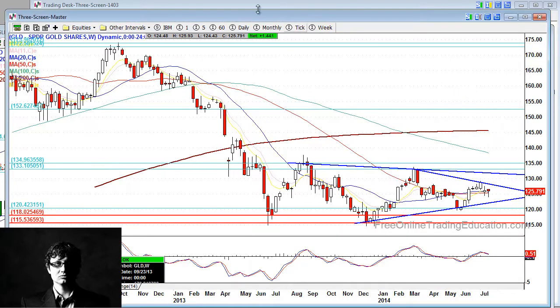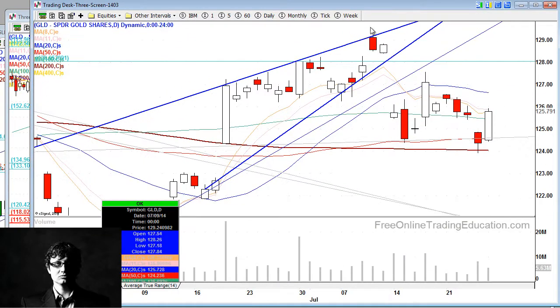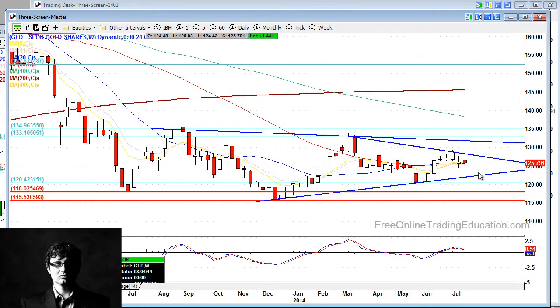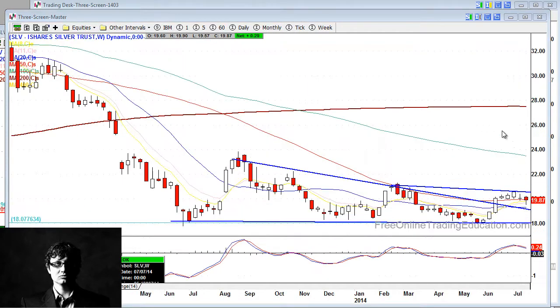Gold has been all over the place. Let me first look at the daily chart. On the daily chart, we had the rising wedge. It broke down, chopping around, but on Friday, big rally. But on the weekly chart, check this out. The weekly chart shows a symmetrical triangle, a bull pullback to the 20 and 50 week moving average, finding support, looking for a rally to the upside. I'll tell you, gold and silver are both looking very bullish right now.